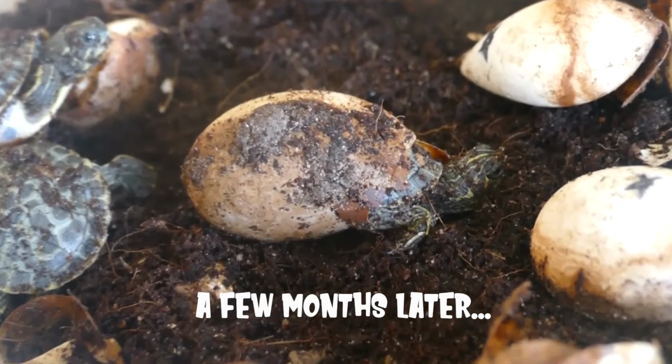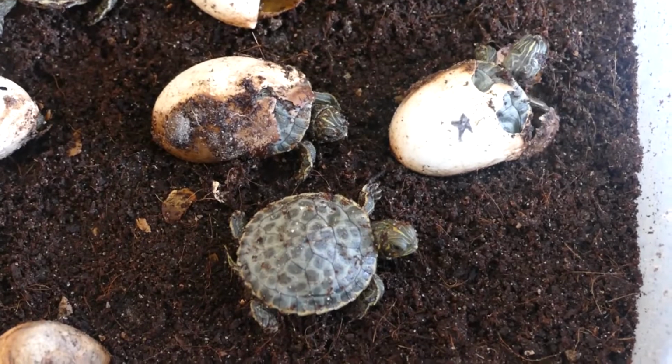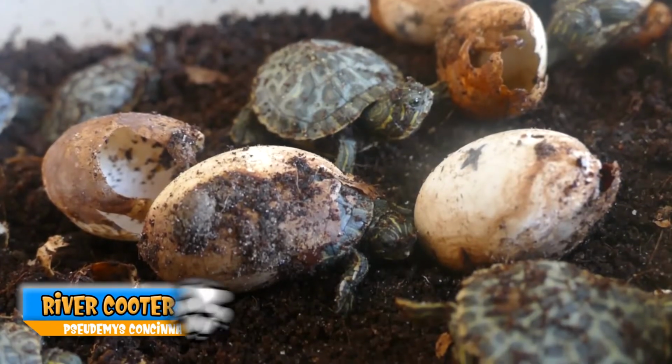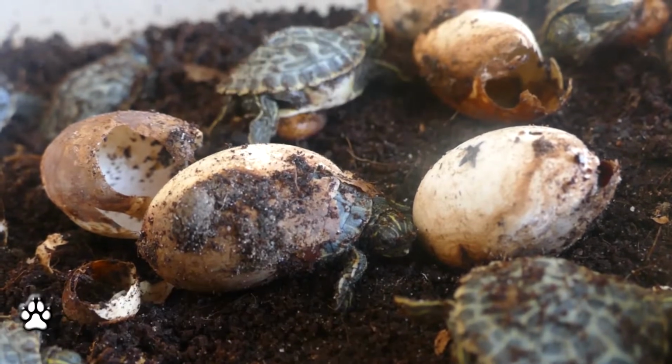After a couple of months, the baby turtles finally started hatching over the course of a few days, and they turned out to be river cooters. These are a local species, and while they're super abundant, I'd much rather hatch these than red-eared sliders.